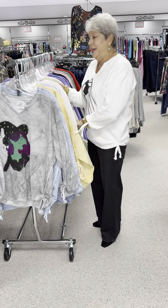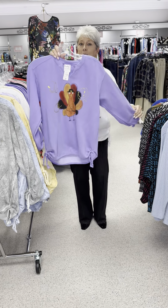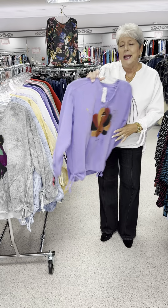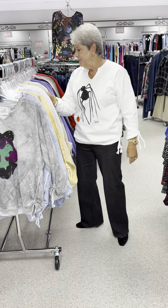Now we're gonna go into Thanksgiving. So we have this turkey painted on the purple, priced at $120. And in this turkey, I have a small and I have a medium.